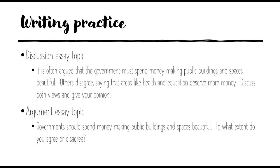So in the speaking slide before and now in the writing slide, and definitely in the reading and listening, you need high-level vocabulary to describe sculptures, buildings, streets, houses, public spaces, architecture.